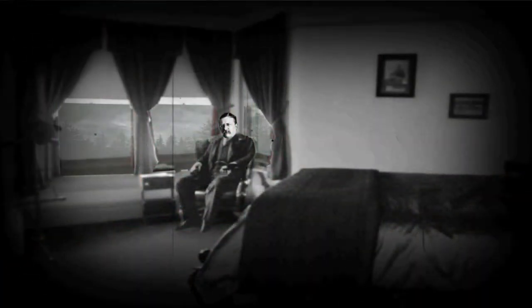But this was President Roosevelt's room, and this must have been the sitting room I saw up here. That's where the chair was, over there, right on that wall, that he sat in. Wow. Okay, what was that?